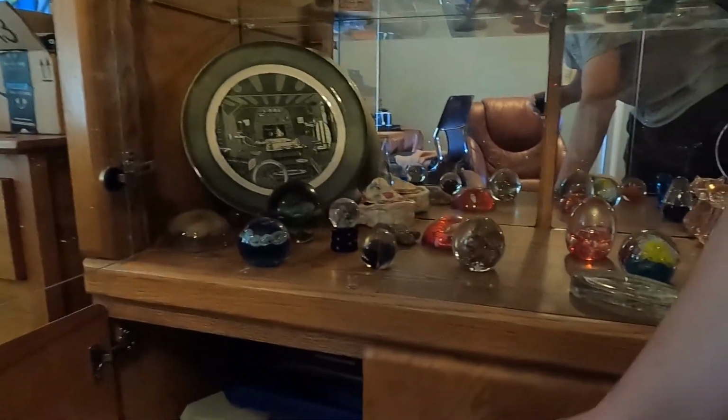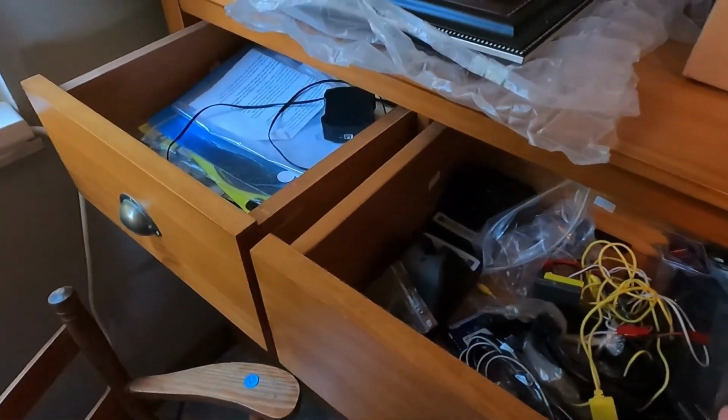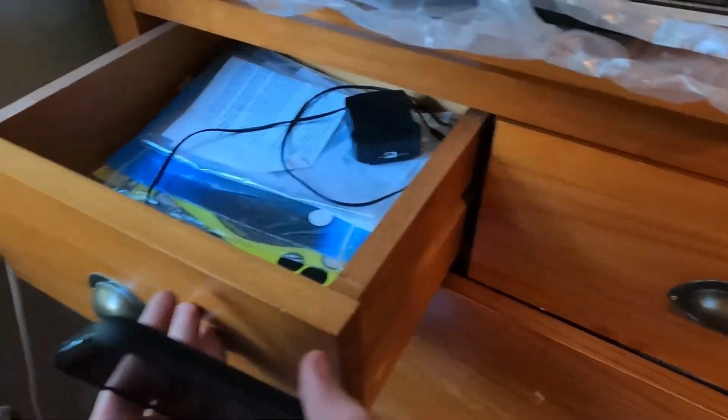The next item's coming up quick. It's blinking blue, that black box right there next to the purple figure. That is a camera. I did not know that on the first walkthrough. I went ahead and I picked that up, but I'm going to talk about it in just a moment, so stay tuned.